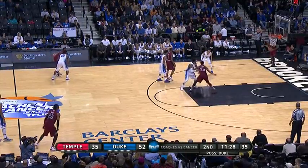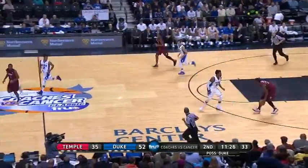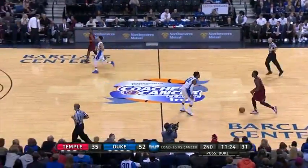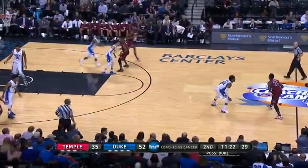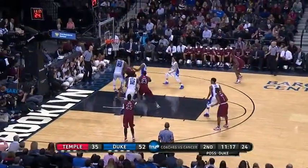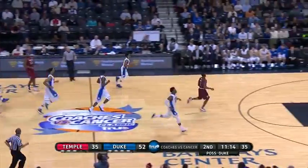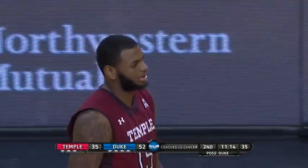Duke up 52-35. Duke stepping out of bounds there, last possession. So Temple basketball here on the turnover by Duke. 11:22 remaining in regulation. Winner looking for a matchup with Stanford, and a steal by Cook, and he's fouled. Jalen Bond with the foul.